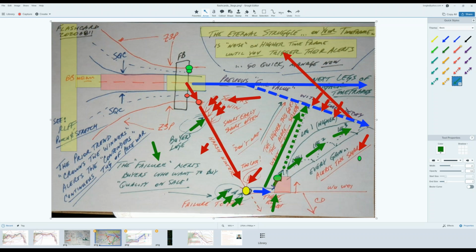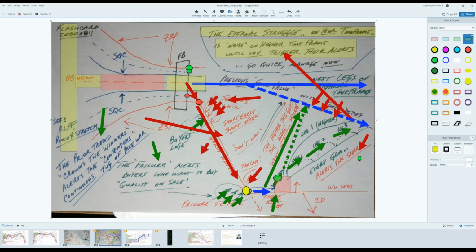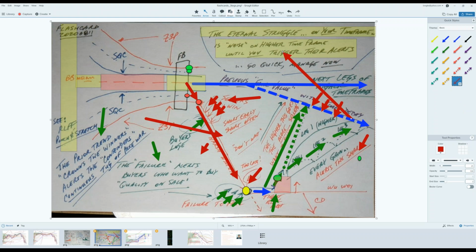And so the power of the prior trend, that's what I want to say here. The prior trend crowns the winners, and that becomes the dominant move, like this big downward sell, until the contenders can come in and push it back above this price level. Then they've won. But really, the power of that first trend holds until proven otherwise by taking that out and negating the original big sell-off. So I want you to remember that what feels like this eternal struggle to be right or wrong on your time frame is really just noise on the higher time frames until you trigger their alerts. That's why that 2-hour battle drill matters so much.